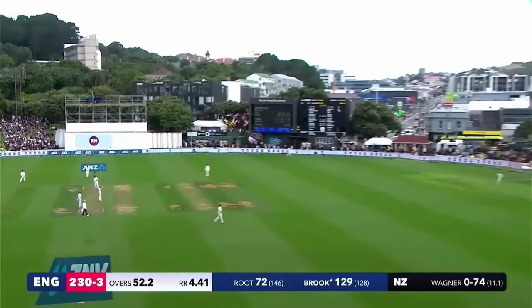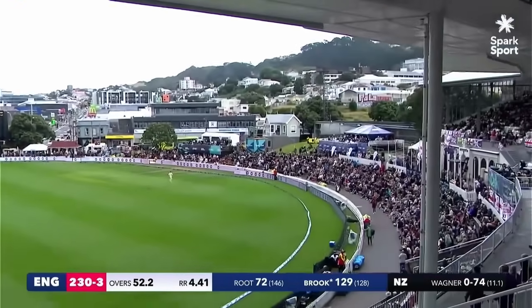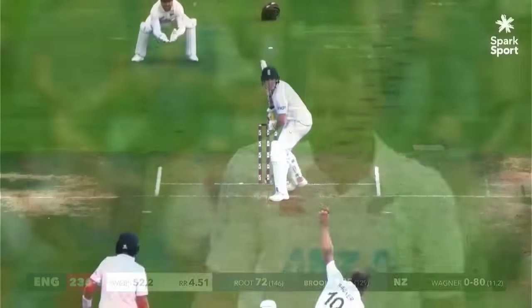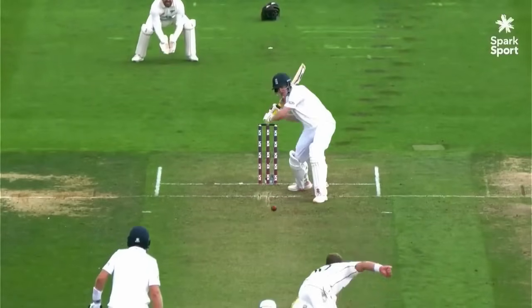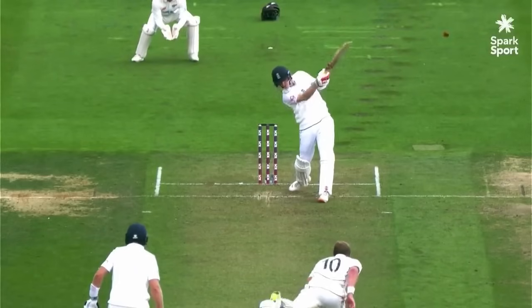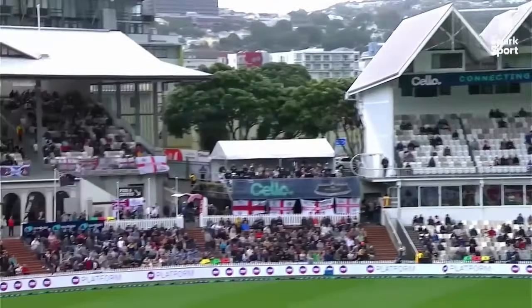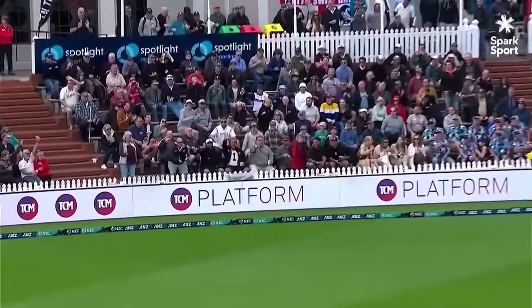Oh, where's that gone? Where's that gone? I think it's gone all the way, has it? Yeah, it has gone for 6. And you'd actually say that's not badly bowled by Neil Wagner. A little bit of shape back into the right-hander, 3/4 of the way up the stumps. Well, it's been put over the boundary for 6.